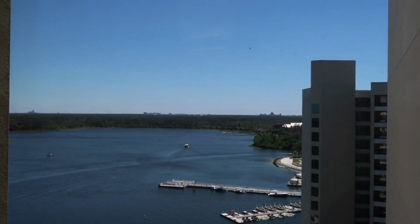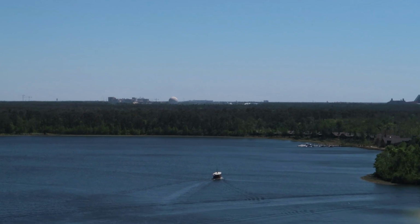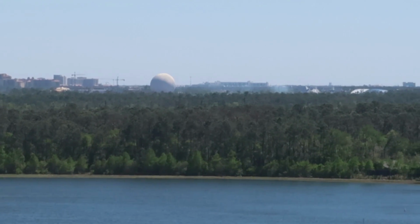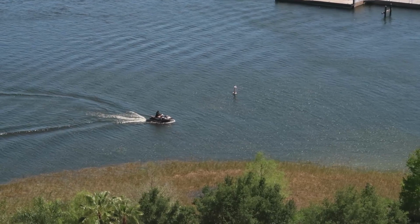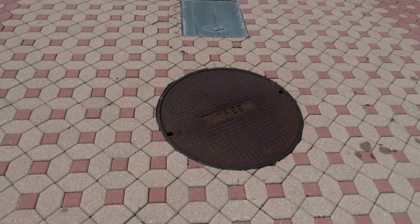Came all the way down to the end of the hallway. There's no view of Magic Kingdom from this side, but there is a view of Epcot. You can see some of the construction on Riviera, I think. This is pretty neat. Oh no, what's all that smoke right there? I wonder what's going on. Here's somebody who rented a jet ski bringing it back after their rental's done. In case you guys are wondering, this is where the tree goes during Christmas.